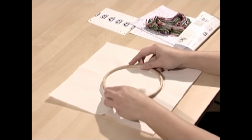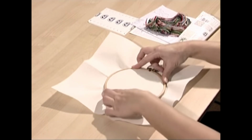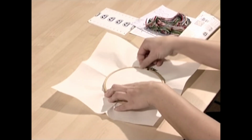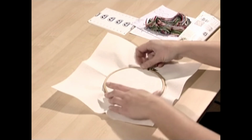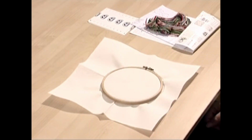It's best to put the smaller ring on a flat surface, stretch the fabric over and then attach the larger ring. It's a good idea to wrap scrap fabric around the inner ring to be really sure of a good grip. Keeping the fabric taut will make it far easier to work with your needle and thread, and when the fabric is securely in the frame, give it a little tap just to be sure that it's drum skin tight.